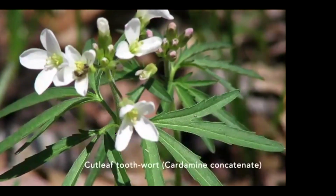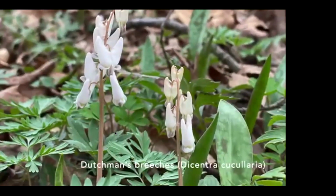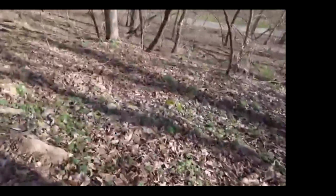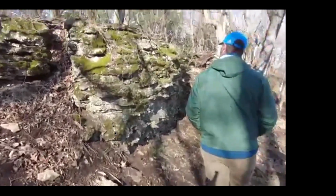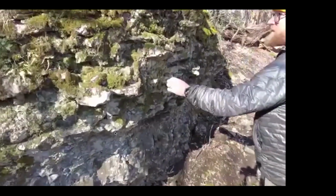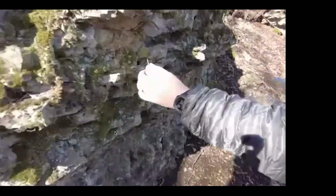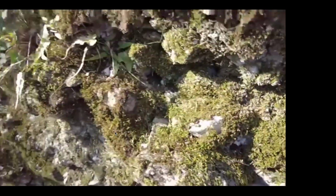But we can see tons of toothwort, Dutchman's breeches. This steep slope is just covered with wildflowers. Look at all those Dutchman's breeches. This is great. So folks, when you join me for the hike, you'll be able to see more blooms, because hopefully we'll have a little more rain and more sunshine. There's one. Might have to turn them around a little bit. Oh, here we go. There you go, there's a nice view.